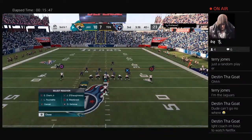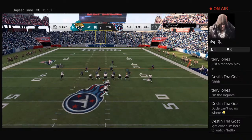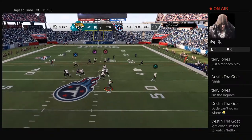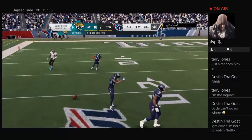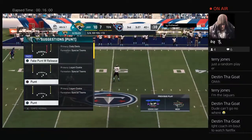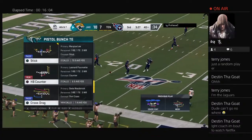Check. Under. What we got? Here we go. He'll drop to throw. Oh, incomplete. Nearly the pick they needed. They would have loved one there, but at least it does get them to fourth down.